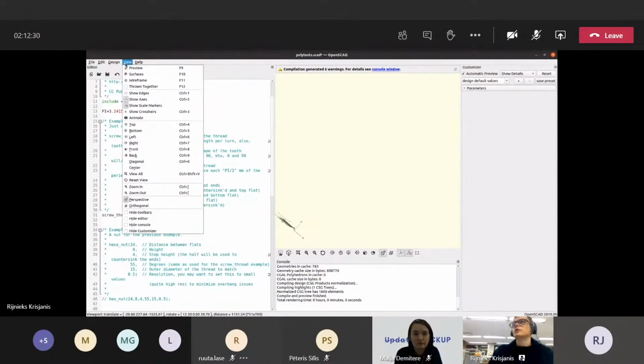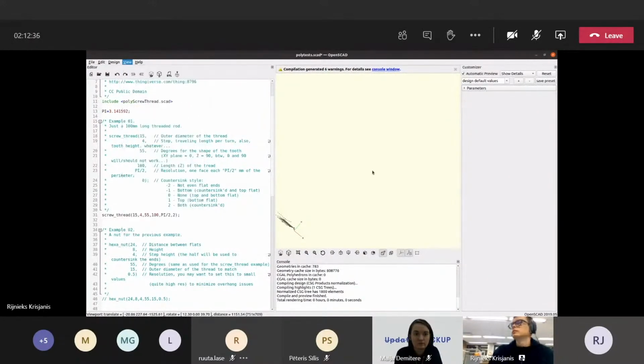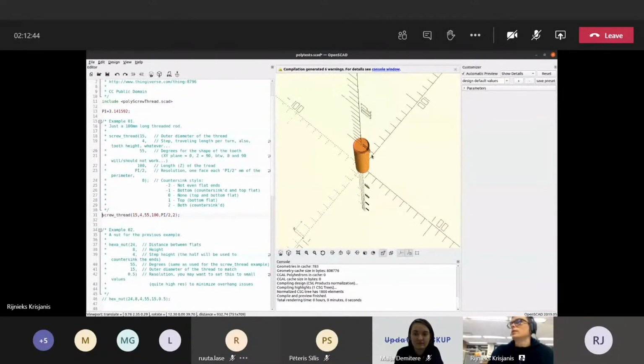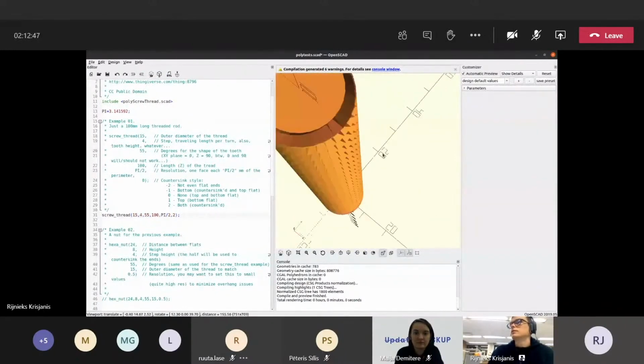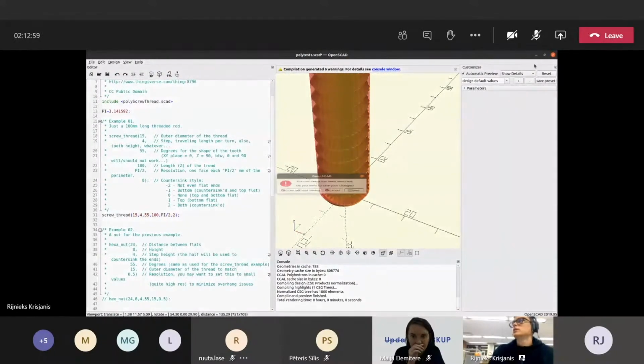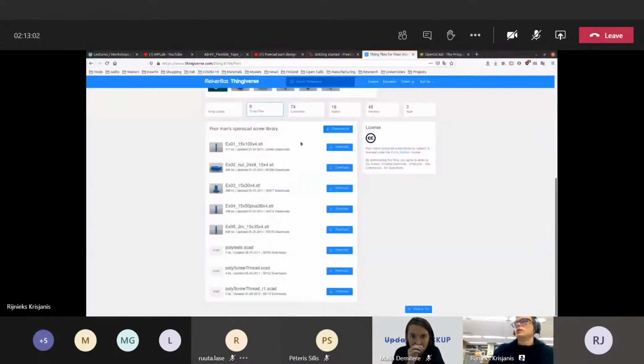Can I just center it? Yeah. Further, thread making is a very resource intensive operation indeed. But I hope you got the idea here. So I think this is also the end. I hope that it provided some interesting information for you.